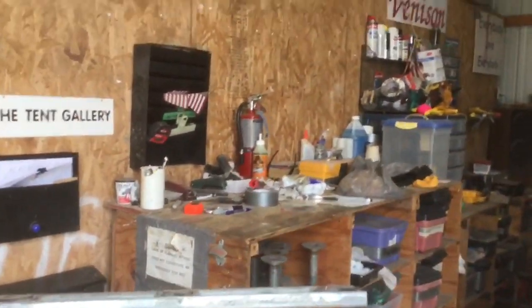And then there's all their sidewalls with labels underneath. They don't use bags for their sidewalls, so their sidewalls are kind of dingy looking. We put all our sidewalls in bags for transport and storage. And then this is their tool prep area. They got no office, no showroom. They run the office out of their house.